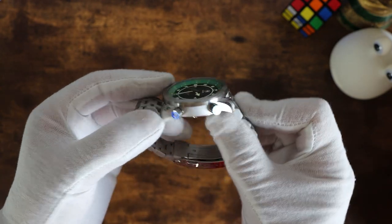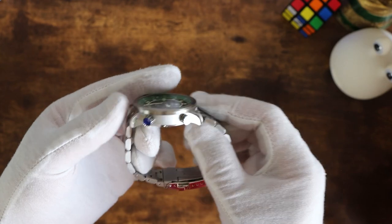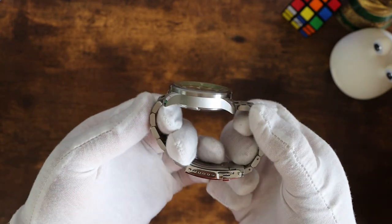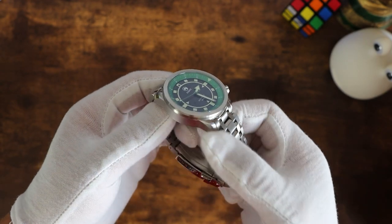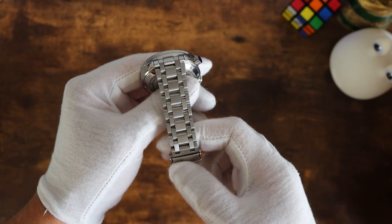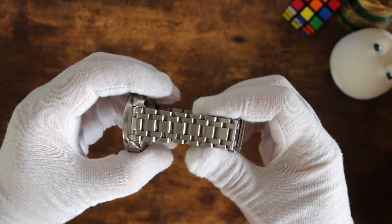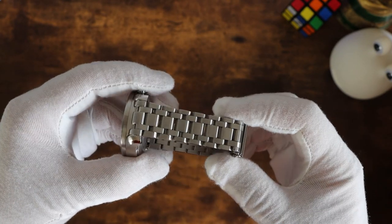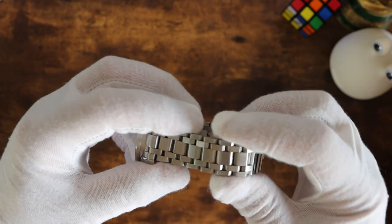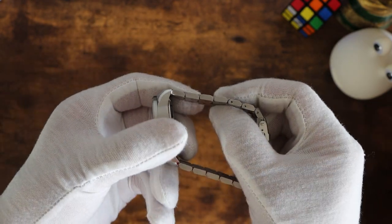It's 42mm in diameter, 46.5mm lug to lug, which is fairly compact, meaning for me it'll sit nicely on my 7.5-inch wrist. It's got really good weight to it, which makes it feel quite premium. 20mm at the lug, which tapers down to 17.5mm at the clasp. It's got a super engineered bracelet. It's stainless steel. It's 5 links, which I actually really like. I think it gives it a lot of flexibility and wriggle. It's quite chunky, but very comfortable.